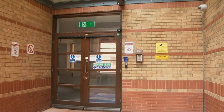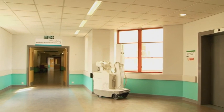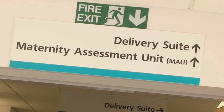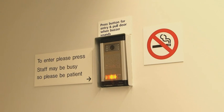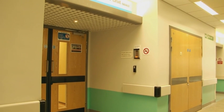Outside normal hours, the door will be closed, so simply press the button and we will let you in. Take the patient lift to the 4th floor. Turn right out of the lift and come to the maternity assessment unit. Again, press the buzzer and we'll let you in. We are fully accessible with wide doors and lifts to all floors.